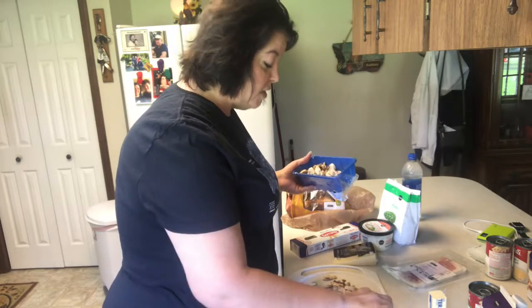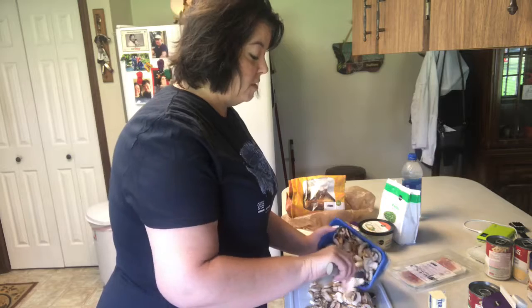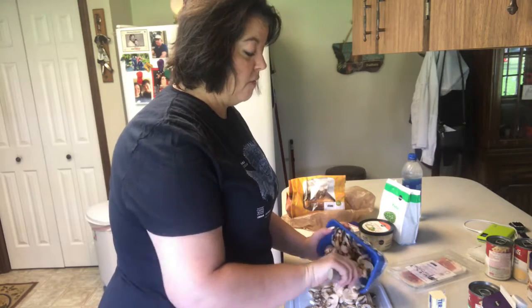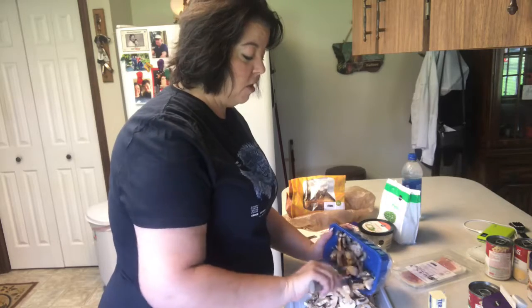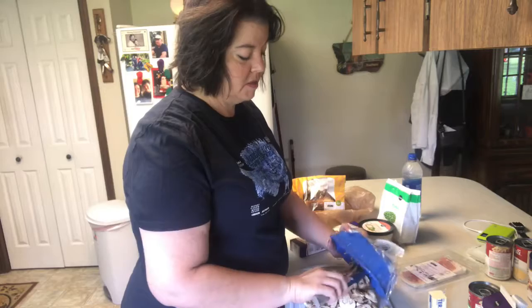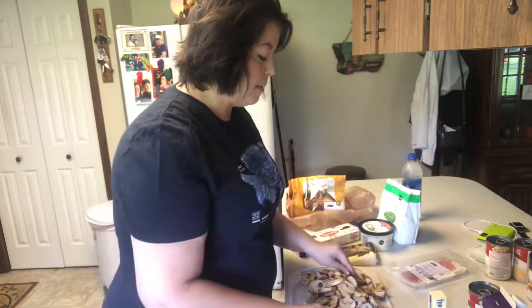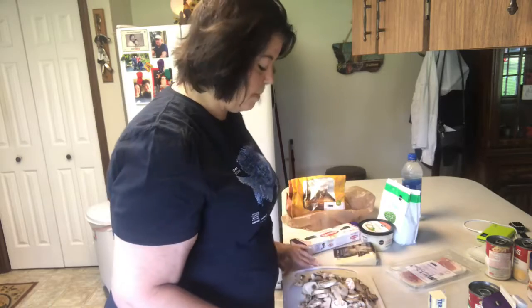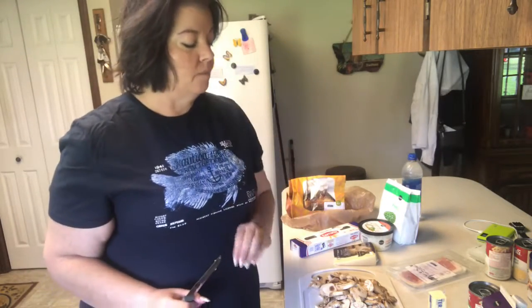I feel like it's healthier for us than this reduced fat and fat-free stuff that they've come out with because of all the stuff they put in it to replace the fat and make it taste tolerable. So it's a personal choice. And I'm going to give these a rough chop just so they're a little bit smaller, but I'm not going to dice them up really super fine. So I'll do that, and then I'll saute them in the pan, and then I'll be back in a bit.